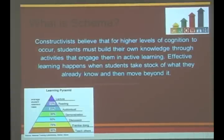Schema is something very important that we discuss and teach our students. We believe our students must build their own knowledge through activities that engage them in active learning. We believe that effective learning happens when students take stock of what they already know and then move beyond it.